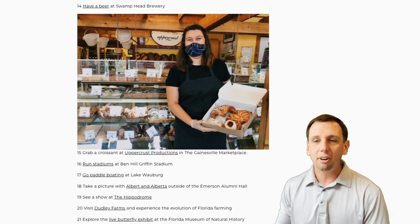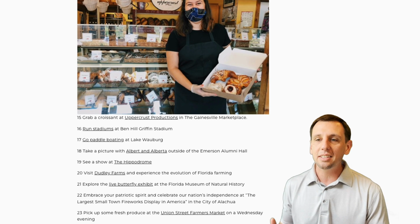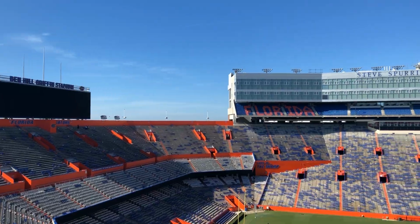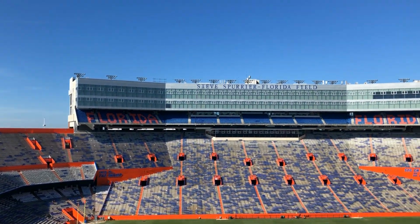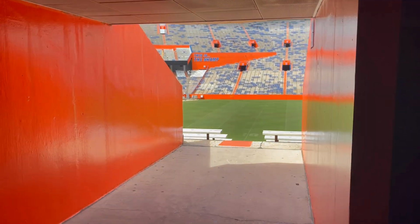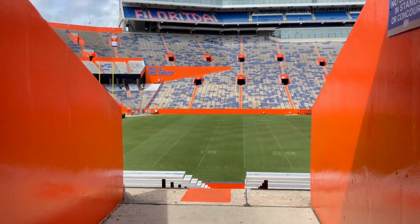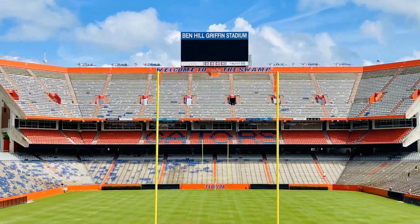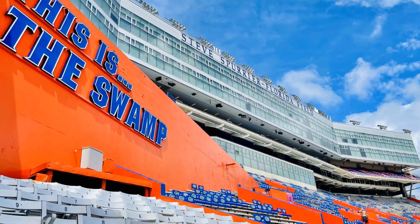All right, so running stadiums at Ben Hill. This could be one that you maybe want to skip. Maybe just go over there and walk around. You don't necessarily have to run. It's really cool because they typically keep the stadium open during the week so people can go and exercise, but it's a really unique opportunity to walk through when no one else is really there and it's completely empty, so you could check out the stadium.